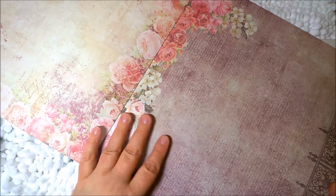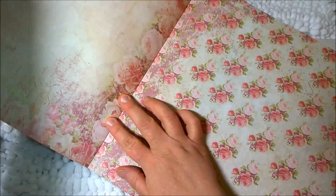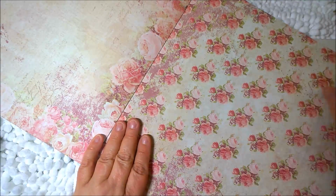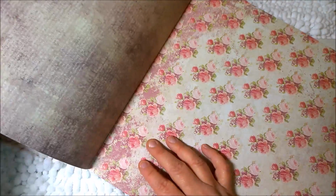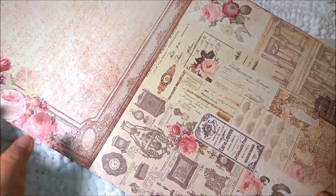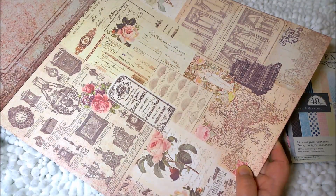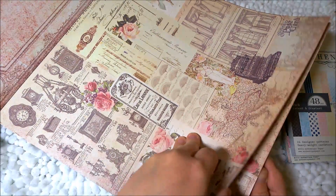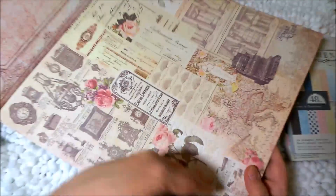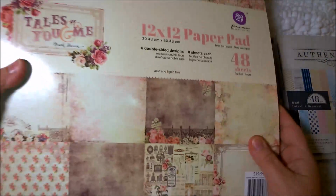Prima, their paper is very feminine. I just love it. It really makes you feel good. The next one is another rose pattern, and it has a newsprint on the back. And I believe there's one more left. This is just a basic frame on this side. And then this is a collage of roses, advertisements, postcards, just anything they felt like throwing in there to match. But it's very pretty, and I can't wait to use that one as well.